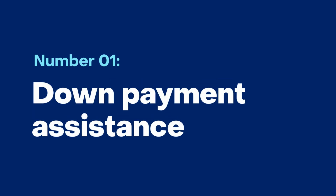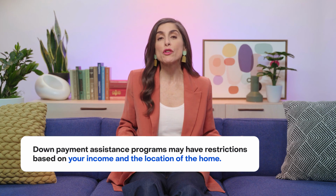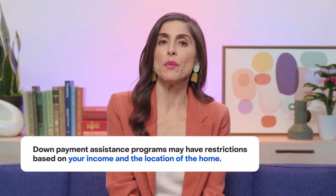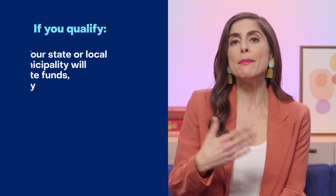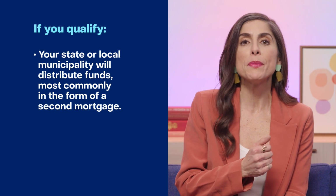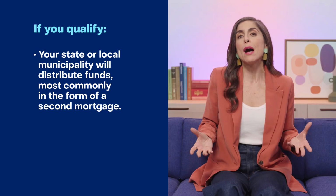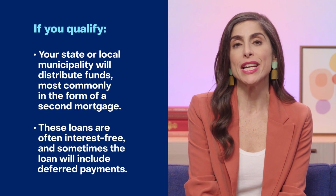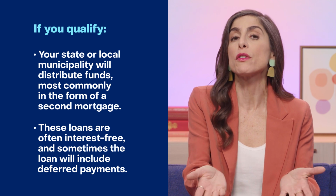First up, let's talk about down payment assistance. Not every person will qualify for every program. Some have income restrictions, and others are based on the location of your home, like if you live somewhere that's considered rural. If you qualify for a down payment assistance program, typically your state or your local municipality will distribute money, most commonly in the form of a second mortgage. These loans are often interest-free, and sometimes the loan will include deferred payments.